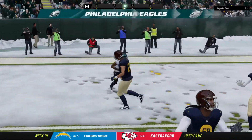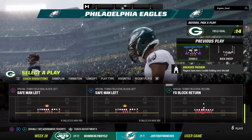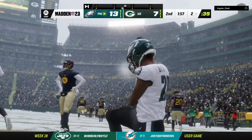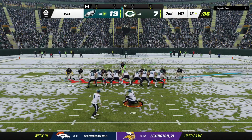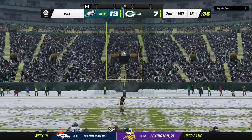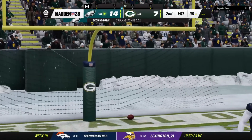And he's in for an Eagles touchdown. A great effort there. His 12th rushing touchdown on the year. And the Eagles have moved out in front. Elliott good with a PAT. And that makes the score 14-7.